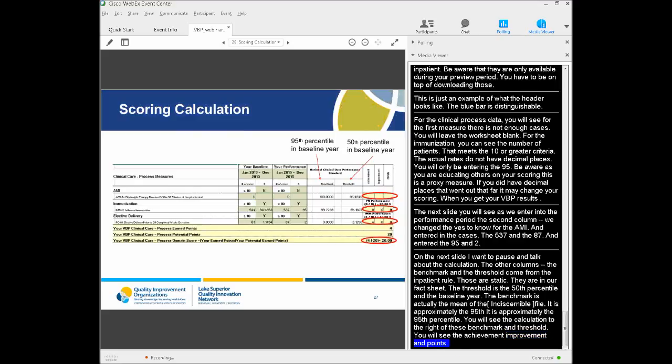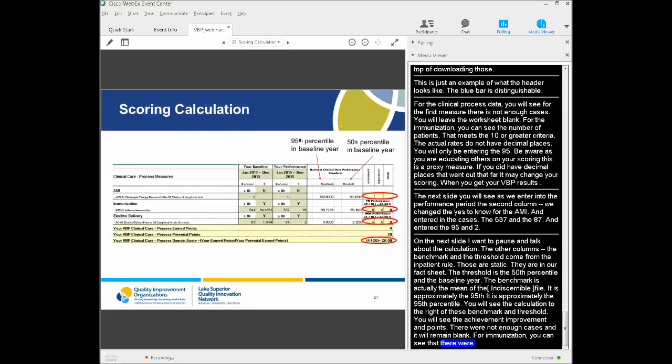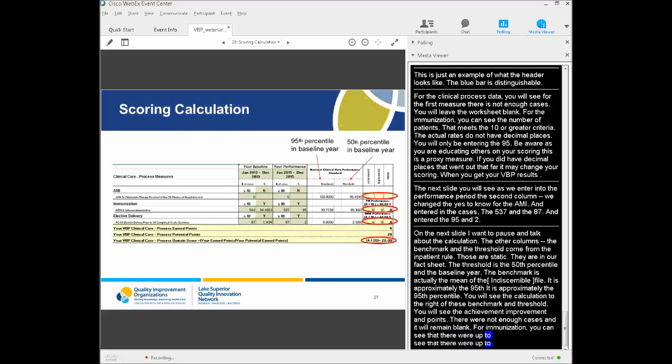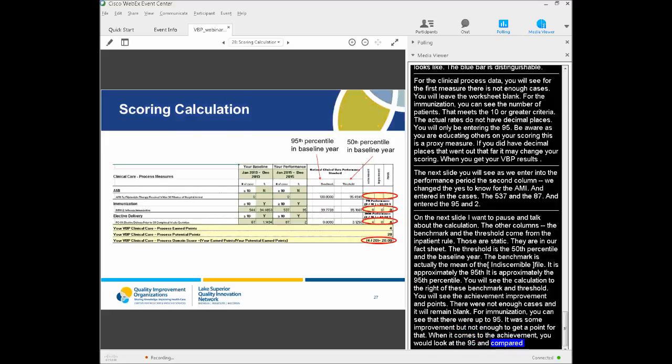And then for immunization, you can see that there was 94, went up to 95, so there was some improvement, but not enough to get a point for that. When it comes to the achievement, you would look at the 95 and compare it to the 95.1607. So it was less than that, and so for that reason got no achievement points.